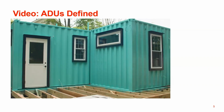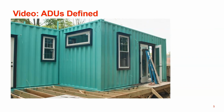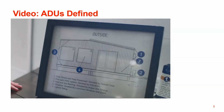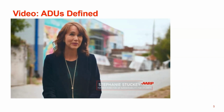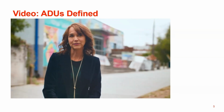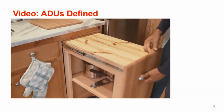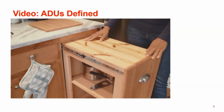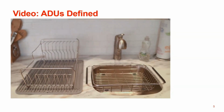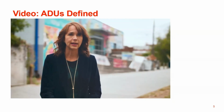An ADU is an accessory dwelling unit, which is a second dwelling, meaning a second home on the same parcel as another home, but it's much smaller. So it's not just smaller space, it's smaller bills, smaller utilities, less rent if you have to pay rent. It's certainly less cost to build when you have a smaller square footage. That's really critical when you're looking at affordability and the housing crisis that many cities are facing these days.